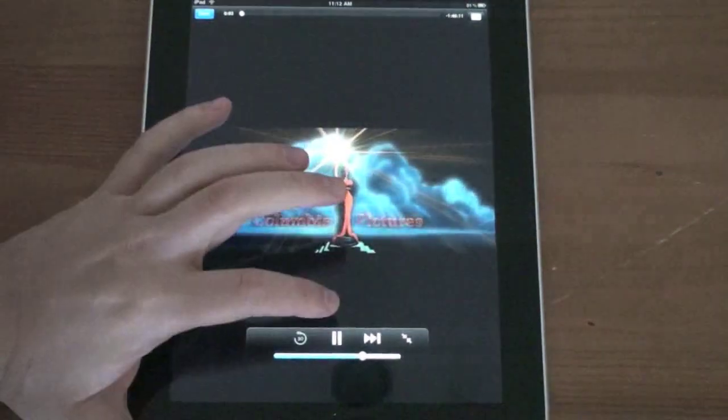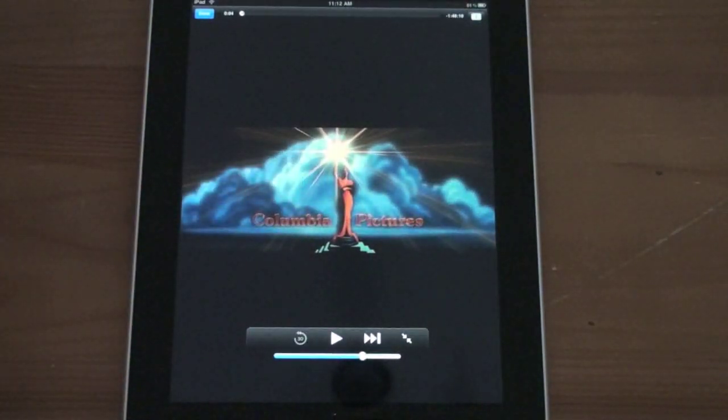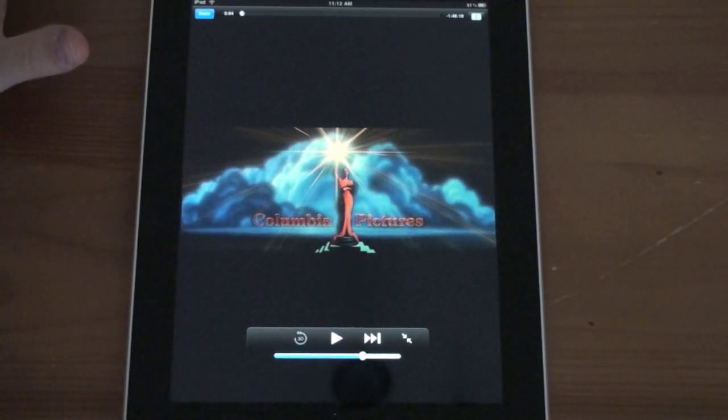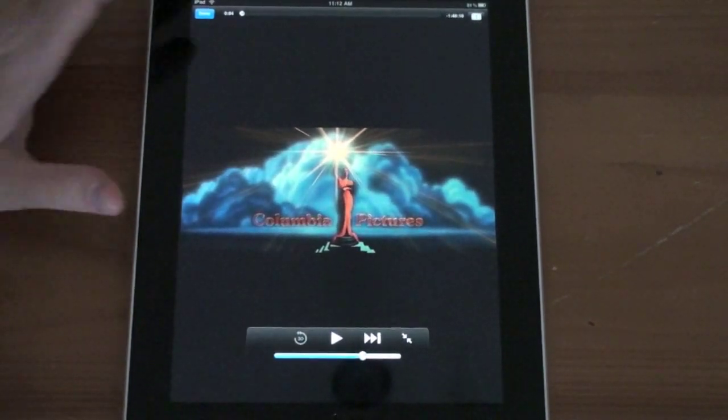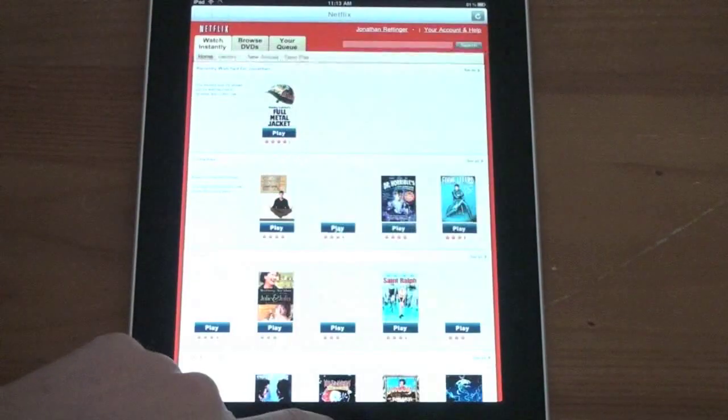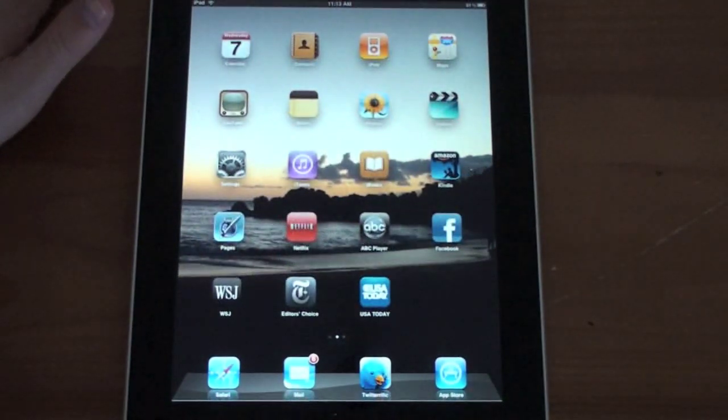You can see that things just start playing right there, and you can rotate it and watch it in landscape mode. You actually saw how quickly a full hour and 48-minute movie queued up. So go ahead and get out of Netflix. You're going to get access to movies, TV shows, a ton of really cool stuff.